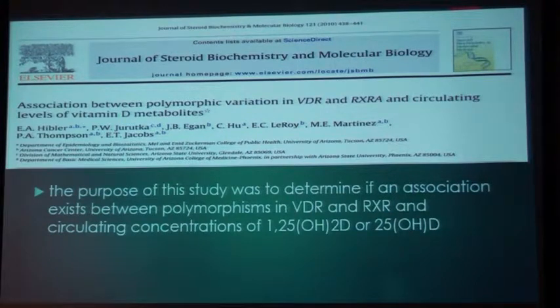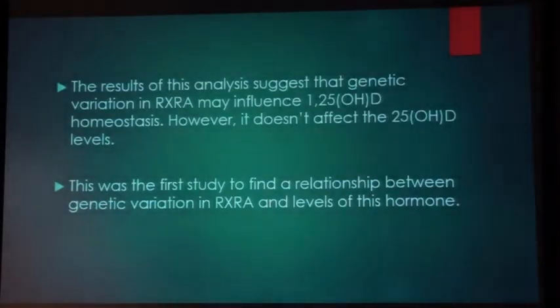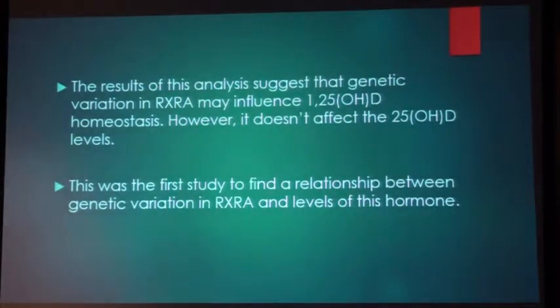This is another study testing the association between the polymorphic variation in the vitamin D receptor and retinoid X receptor and the circulating level of vitamin D metabolites. This study assumed that many studies found results about the association between the vitamin D receptor and other genes and the health outcome at the end, but not the circulating metabolite. So when they tested it, they found that the genetic variation in the retinoid X receptor may influence the 1,25 hydroxy vitamin D homeostasis, but it doesn't affect the 25 hydroxy one.